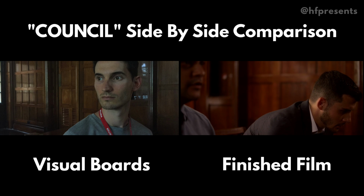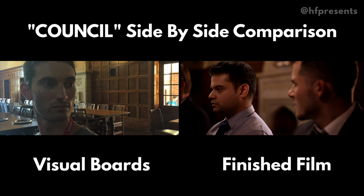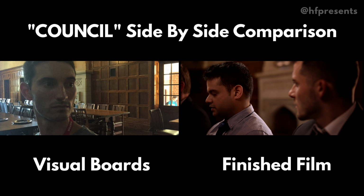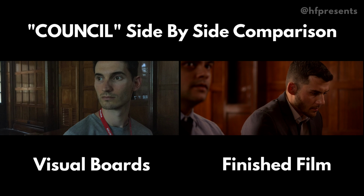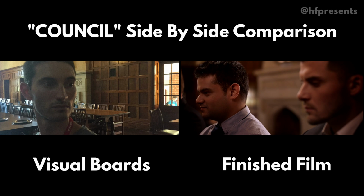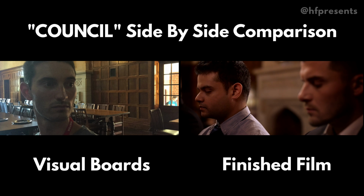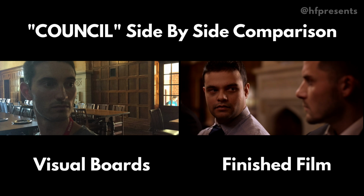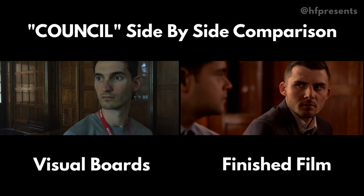I like to do the visual boards in the same location because then you can figure out the geography and lighting. It's always good to visit where you're going to actually be shooting before you shoot there, so you don't get any nasty surprises. So here we're in Hackett Hall dining room in St George's Terrace, and you can see there's lots of tables and chairs and things that we had to move out of the way before we could film.